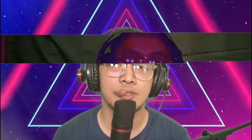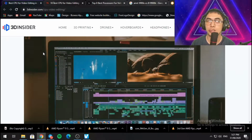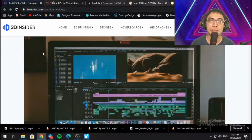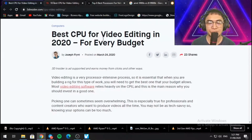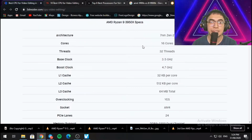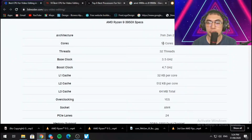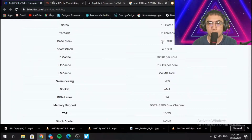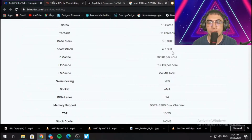So now we know the function of the processors. Now our main question is, which one to use, Intel or AMD? So let's check. I searched on the internet, and you can also search it on 3dinsider.com/cpu-video-editing. I scrolled down to the CPU for video editing in 2020. Now let's see the specs of the AMD Ryzen 9 3950X. It has 16 cores, 32 threads, 3.5 GHz, and a boost clock of 4.7 GHz.